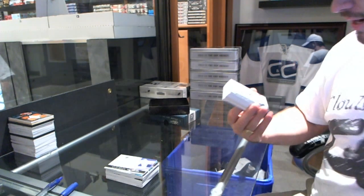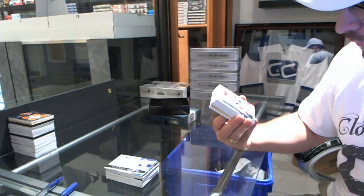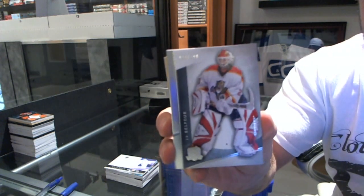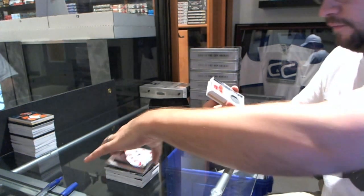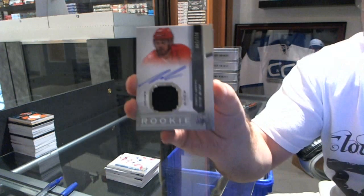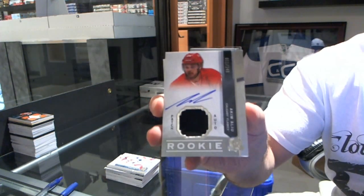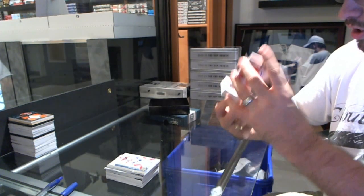For the Florida Panthers, number 249, jersey numbered, number 20 of 249, Ed Belfour. Ed Belfour. For the Calgary Flames, number 249, Akeem Aliu. Akeem Aliu. Oh dear God, that is gorgeous.